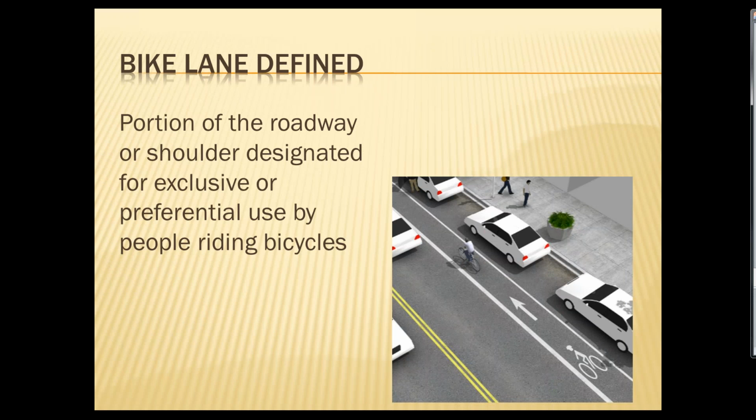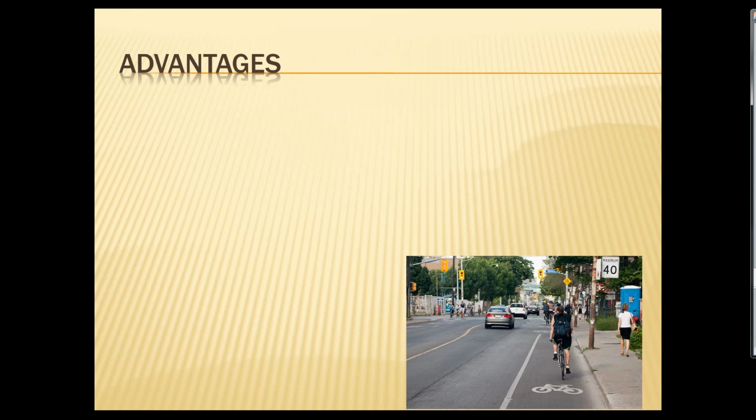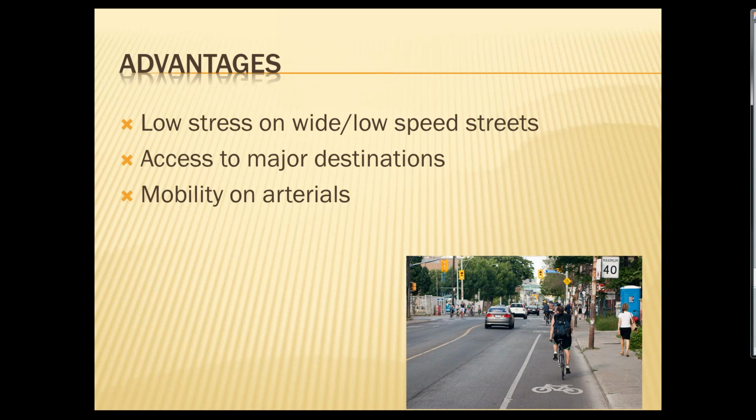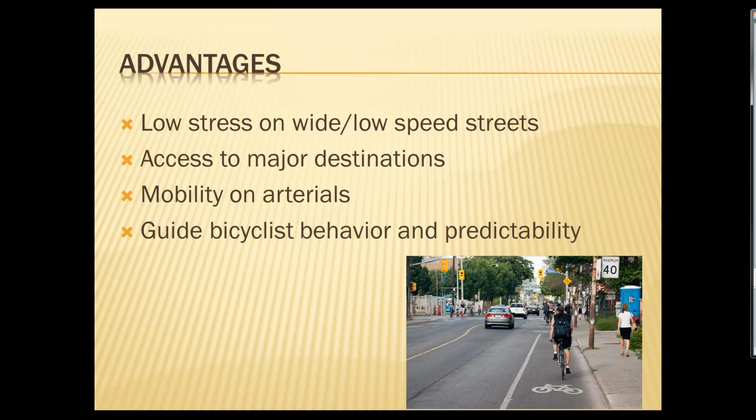So a bike lane is a portion of the roadway that's specifically designated for the preferential use of people on bikes. Some of the advantages: it's going to be low stress on a low speed street. It's going to provide access to major destinations, using it on those crosstown collectors and arterials. It guides bicyclist behavior and predictability, and if we can predict where the bicyclists are going to be, it's going to make them more visible to motorists.